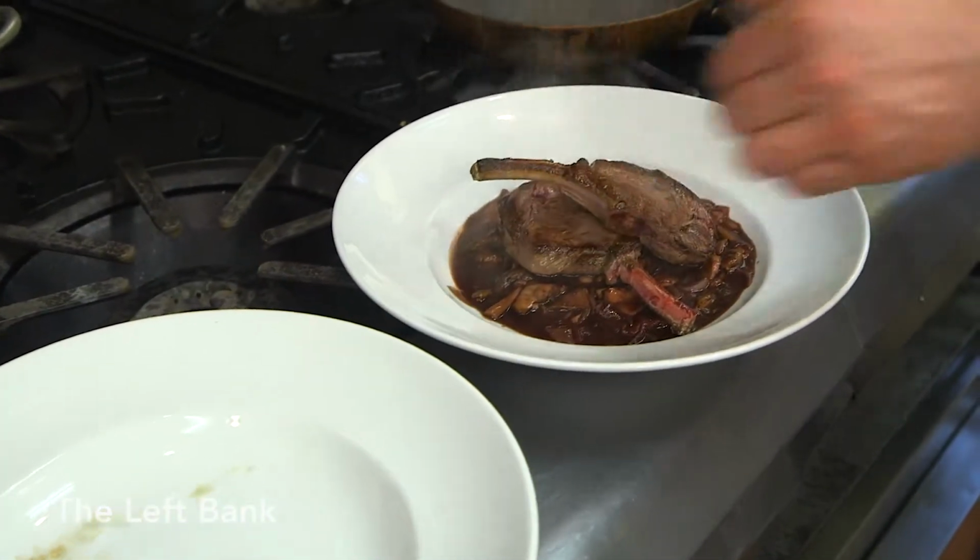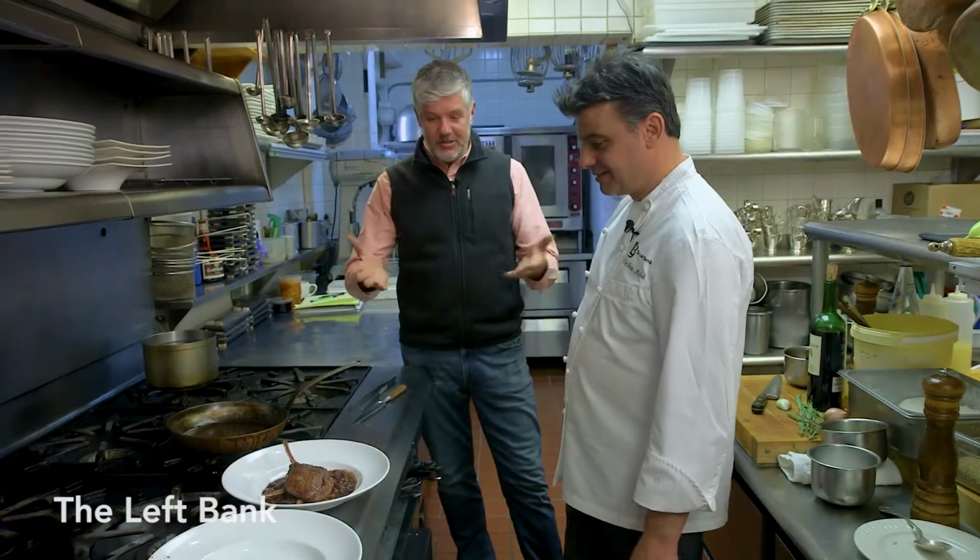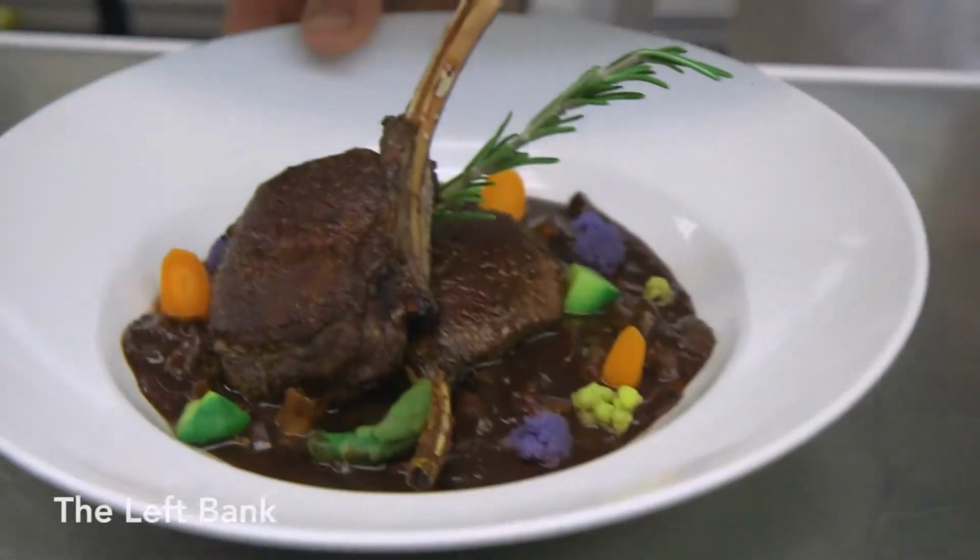Oh, my mouth is watering. It smells so good in here, Chef. Can we head out to the dining room or the lounge and I can give it a sample? Absolutely. Let's go have dinner.